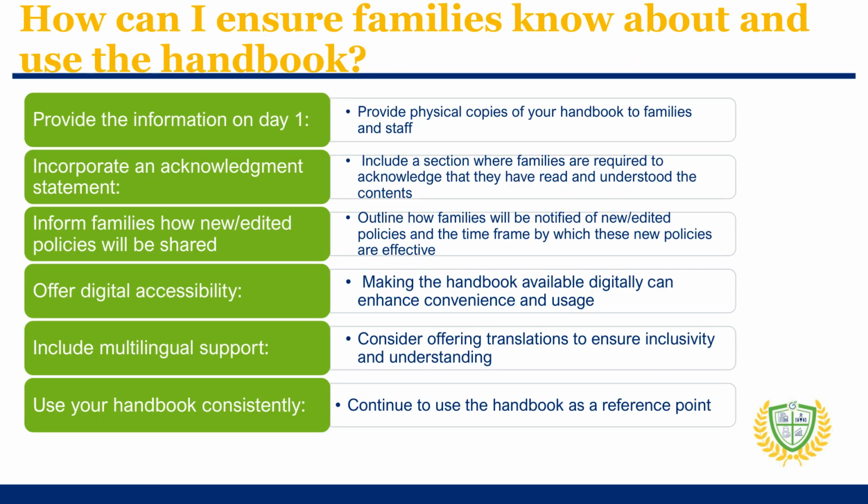How can I ensure families know about and use the handbook? Your handbook is only effective if everyone knows it exists, as well as how to use it. There are several steps that you can take to ensure families and staff are aware of the handbook and use it effectively. Provide the information on day one. Provide physical copies of your handbook to families when they enroll and staff when they onboard. Include an introduction to the handbook in family and staff orientation sessions.